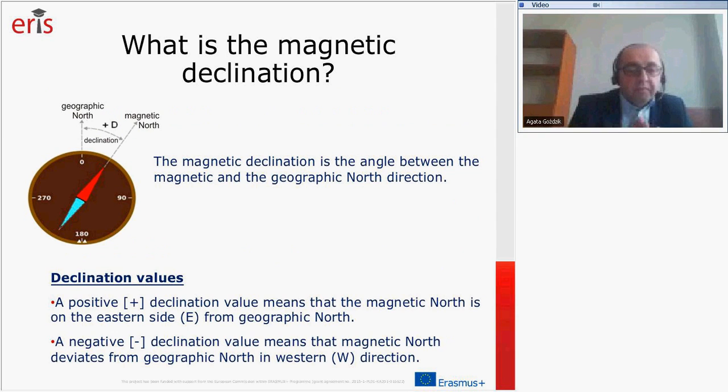Okay. So, if our compasses show us the magnetic pole, we like to know where the north is. There is a declination. Declination is an angle between the magnetic and geographic north direction. We say that declination is positive when our compass shows us the east side from geographic north, and negative when it shows us the west direction.